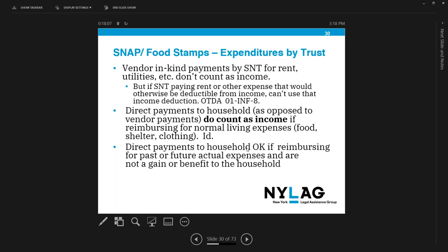If the trust did pay any expenses to the household, such as reimbursement for an expense, they would count as income. So even though you can do some reimbursement to the third party for Medicaid, you wouldn't want to do it for SNAP because you have the concept of household. So let's say the daughter took you shopping for a coat, but she's in your SNAP household. You wouldn't want the trust to reimburse her for the coat because now that can count as income for the household.